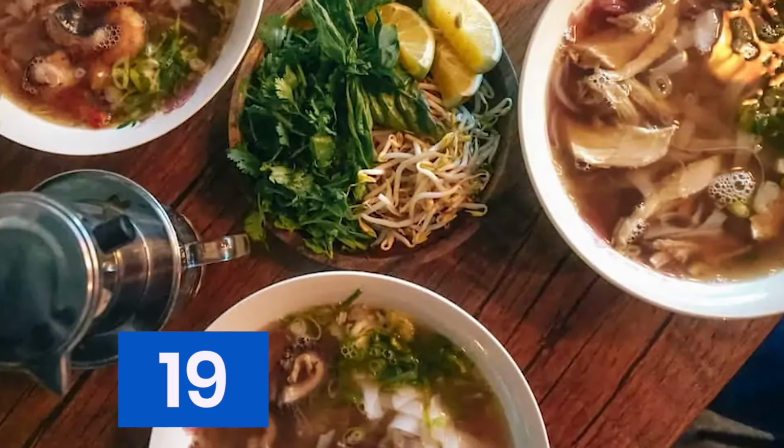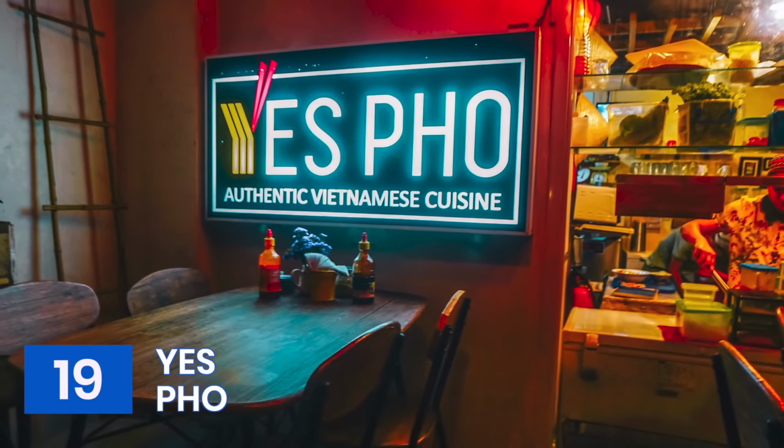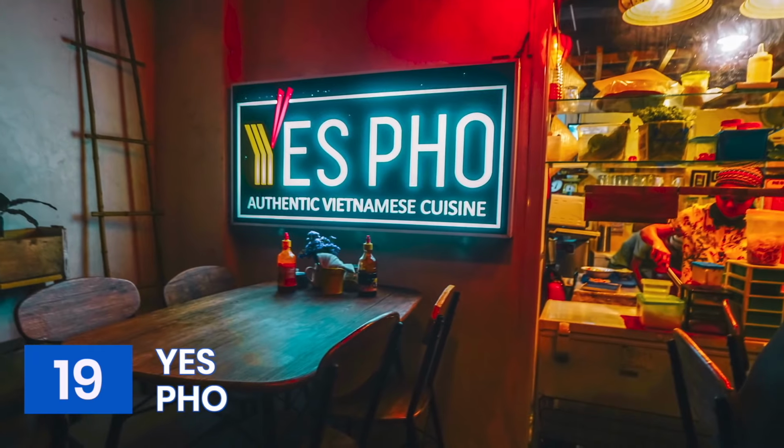Yes Pho, an unassuming Vietnamese hole-in-the-wall that serves bowls of authentic pho that is perfect for the cold Baguio evenings.